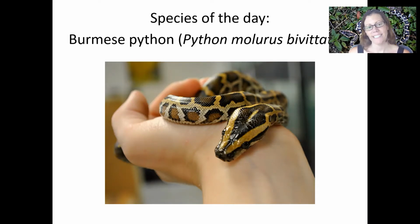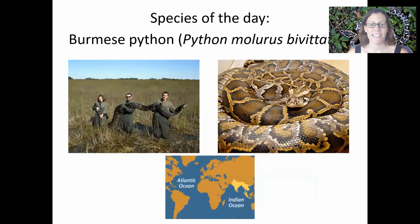Super cute when it's a tiny little python, right? So why do these species get over here? Burmese python comes from South Asia, but they are invasive in the Everglades in southern Florida. So how do they get to southern Florida? Well, python is really cute when it's little and fits in your hand, not so cute when it's 18 feet long and is eating you out of house and home. And so these are a pet trade introduction where the snakes either escape or are released into the wild because they're no longer wanted.